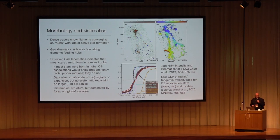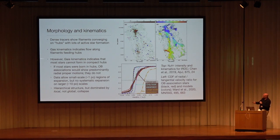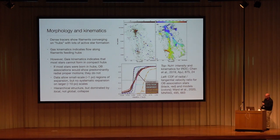All right, so that's the quantitative thing. The somewhat less quantitative but still important thing you can do, and we'll hear way more about this later, so I'm just going to go over it very quickly, is the morphology and kinematics. When you look into molecular clouds, you often see these dense filaments converging on these star-forming hubs that live, say, there or there, bringing mass into them. And the kinematics indicates that mass is flowing along these filaments to feed the hubs.